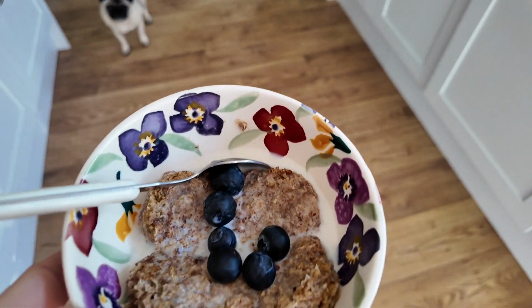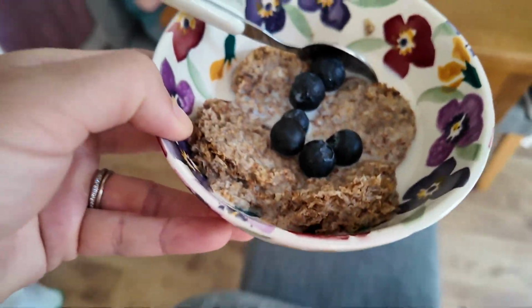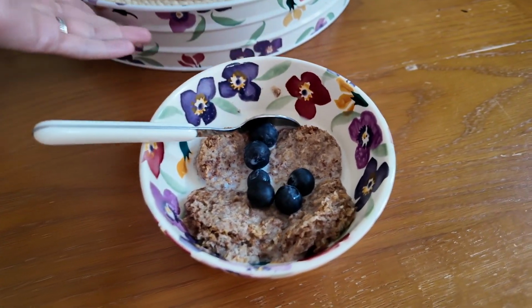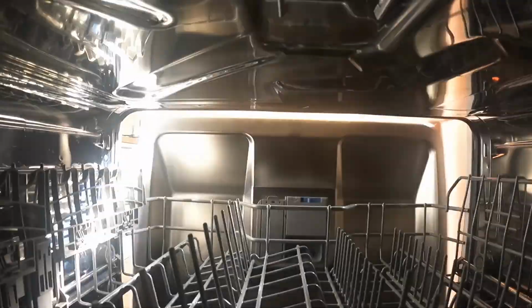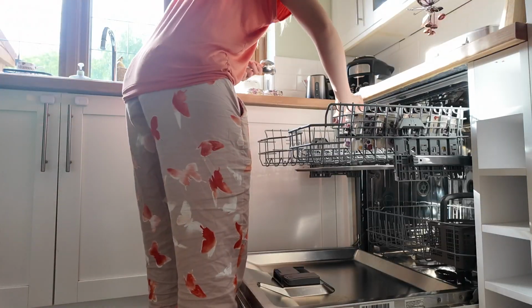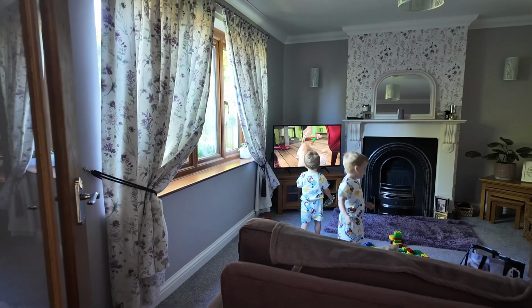Then after this is a little bit more full steam ahead to get our own breakfast and get the boys and ourselves dressed and ready for the day. I try and switch things up as much as possible for breakfast, but lately I have also been having a Weetabix myself with a handful of blueberries. I'll quickly clear up breakfast, then it's time for us all to head upstairs and get ready.